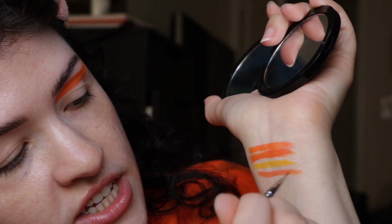And here is that shade swatched to my wrist. Isn't it interesting? That's orange and pink mixed together. Wild.